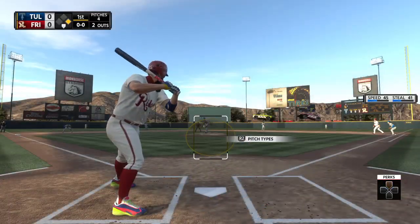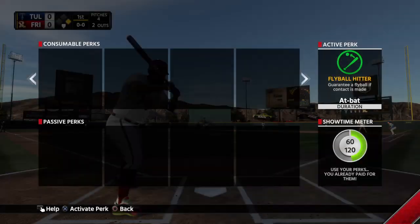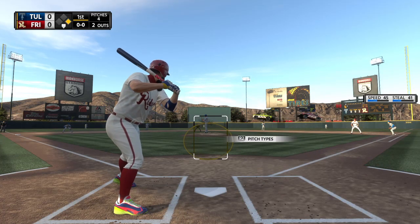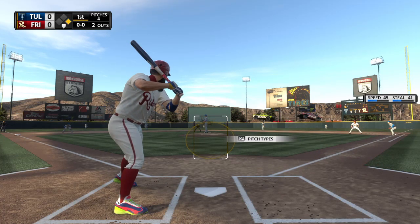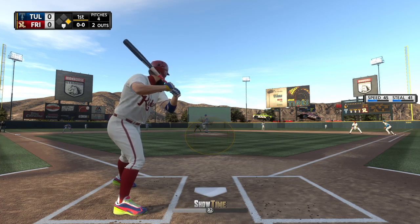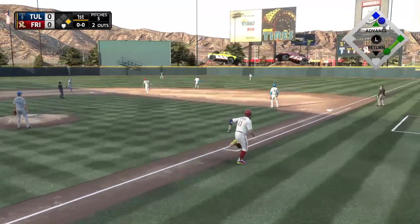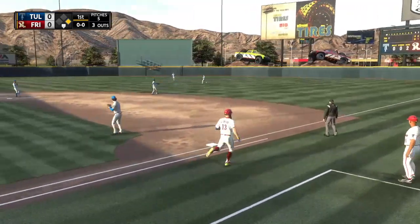Now batting, Miguel Oliveros took an 0 for 4 in the victory last night. Ready to deliver. Here's the first pitch. Lofted in the air out toward right center. Anderson on the move. He tracks it down, and that will end the inning.